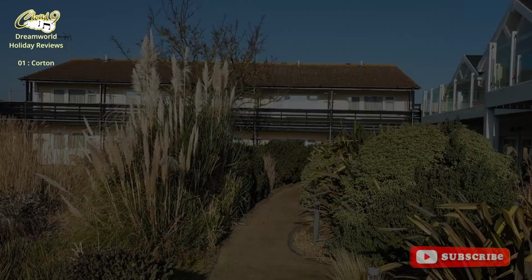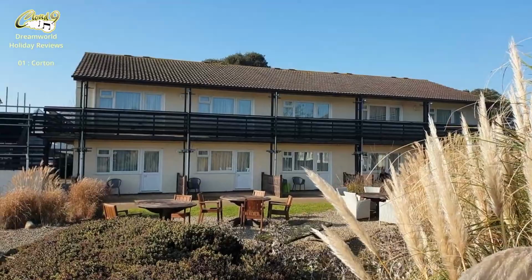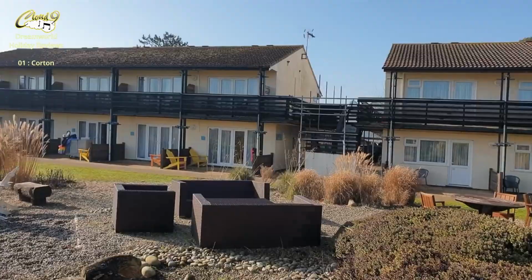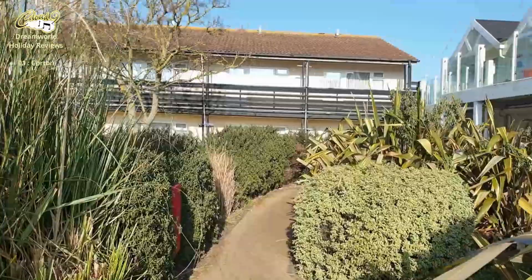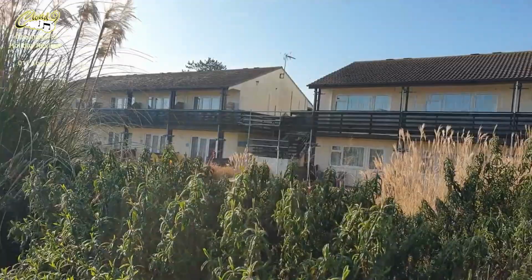People I noticed on the reviews were moaning a bit about scaffolding being up. Well, there's scaffolding around these particular blocks of chalets, because they're obviously maintaining the exteriors of them. And I don't really see how you can expect to have a tip-top holiday village if they don't ever do any maintenance. And obviously they're not going to close it. So I think that sometimes people are a little bit too picky.